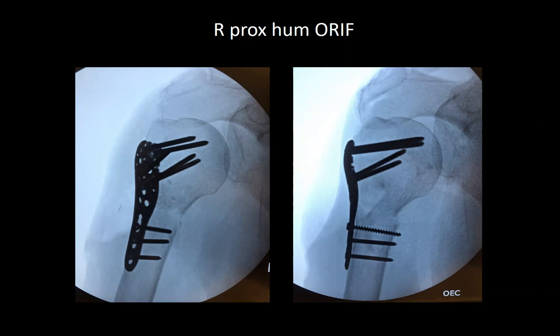Gotcha. And it doesn't matter if there's comminution laterally, right? The plate is your lateral portion. They're not usually like cortical screws, so you could go through comminution and through fracture. But those calcar screws just go up against the subchondral bone at the inferior head.